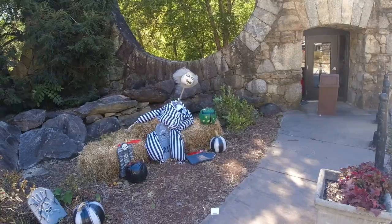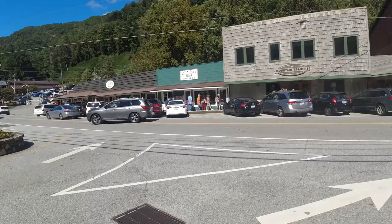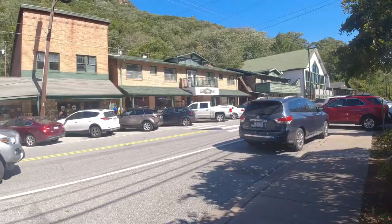Check out Pumpkinhead Beetlejuice. Walk across the street, and over here you get all kinds of cool little shops. Not sure if they'll let you film inside, some won't, but I just want to give you an idea of all the different choices you have for the different stores that you can go into.